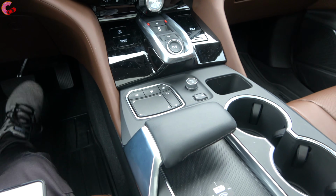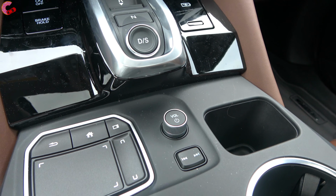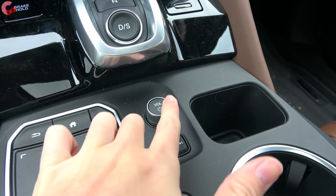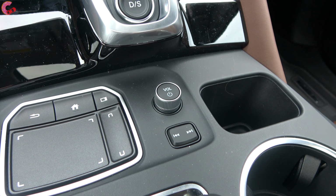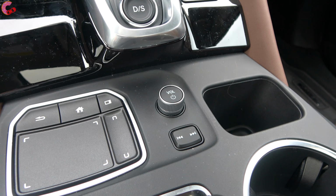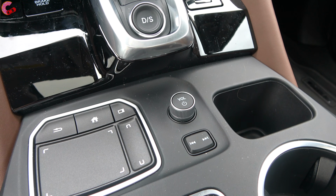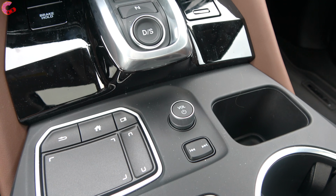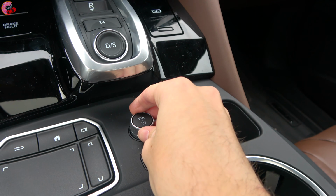Now that we're down here in this area, though, let's go ahead and talk about the buttons next to it. Those will be for your audio system. So you have some physical skip controls, and then you have your volume knob, which will control on most of the models, including this Technology, a 12-speaker ELS Studio sound system. You get a more advanced 16-speaker 3D version if you choose the A-Spec or the Advance. But let's go ahead and sample this standard ELS.